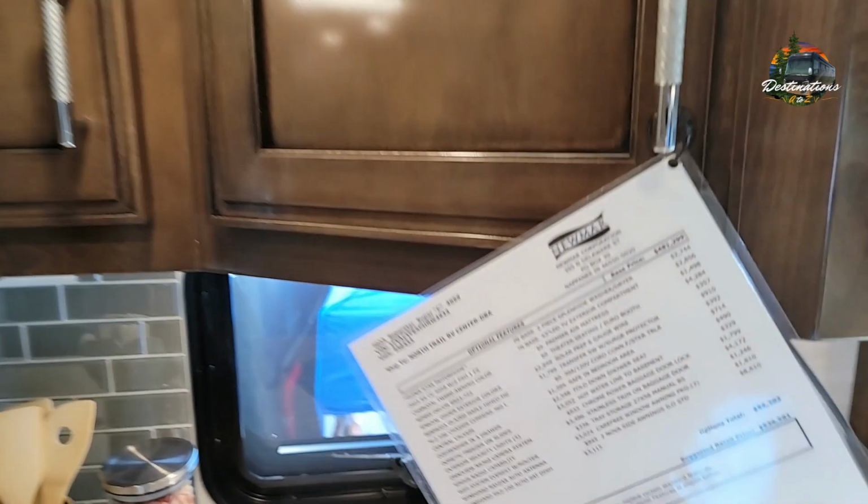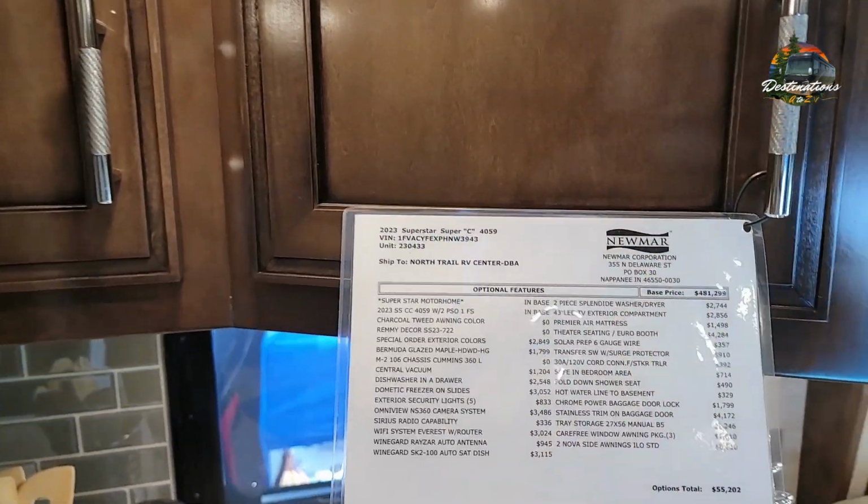Check the pricing on it. 2023, here you can see the pricing, the invoice.